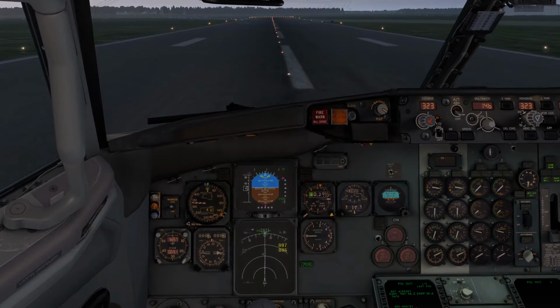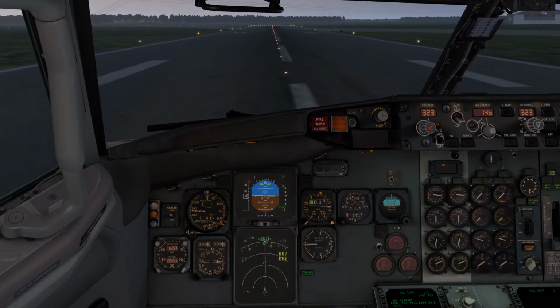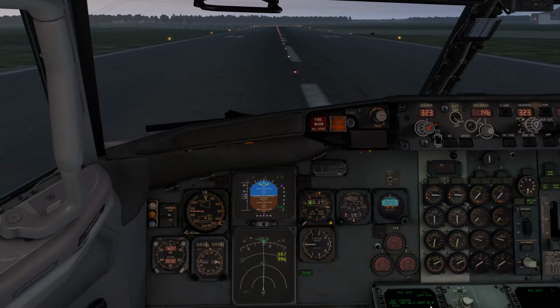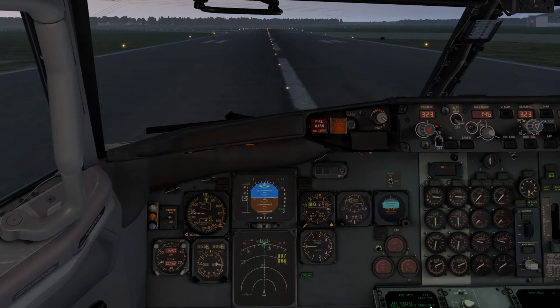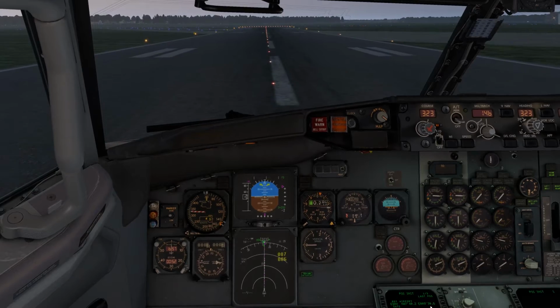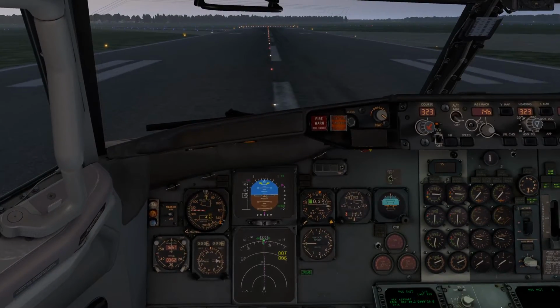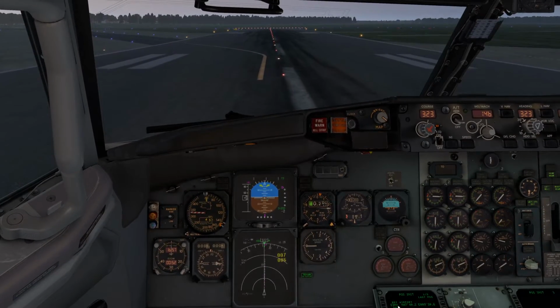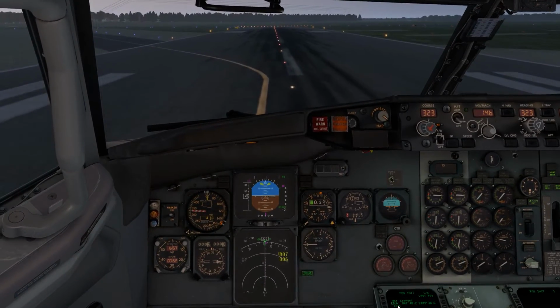Set the auto brakes setting. Okay, so disarm the auto brakes, and we can let our speed brake back in. So everything's all good now, we're all ready to turn off onto the... So we'll take our left turn in now as we head off.